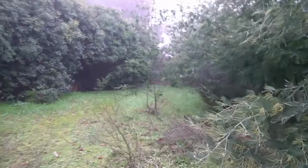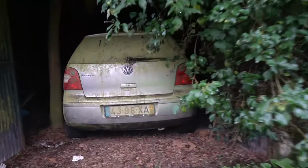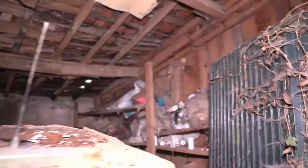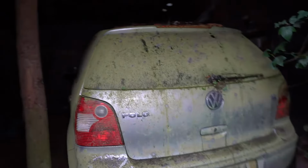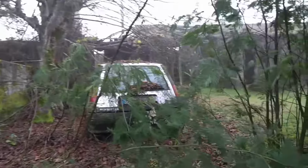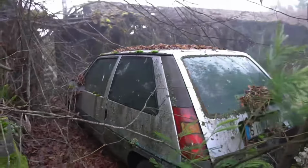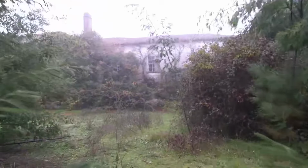We've seen that there's a car around here. They left the cars. And here we have another older one. The other one was quite modern. And we're about to enter the house since I saw that the door is open.